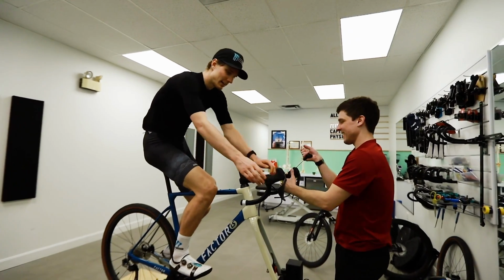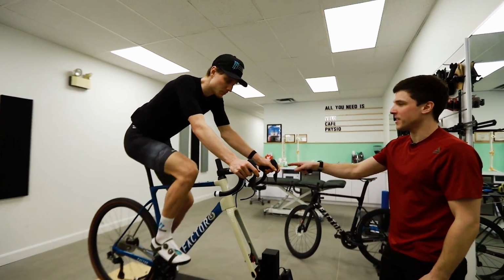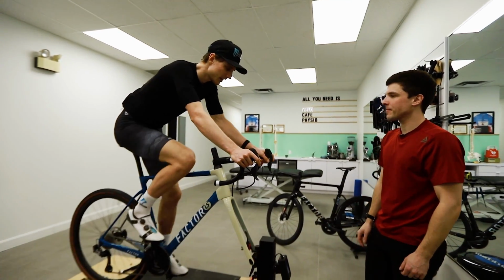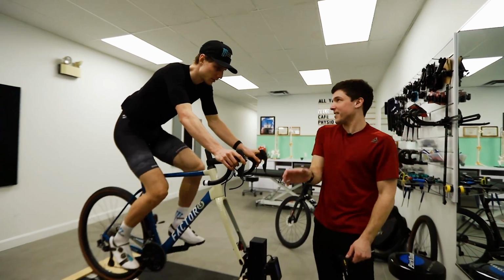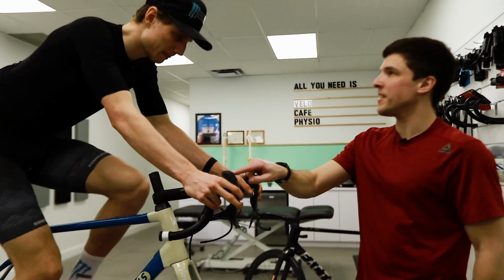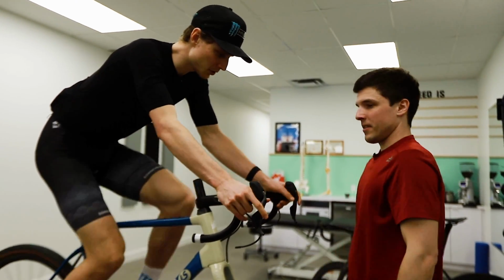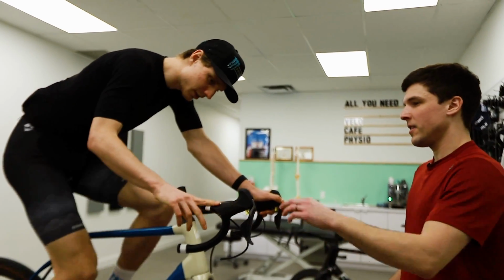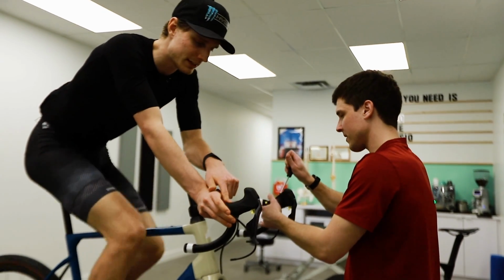But yeah, it feels very... Do you prefer this? It's also a bit lower. Is it too low? I would put it a little bit higher. You prefer to have your brake lever like this one? Yeah, more inside this one, but the height is good on this one. Oh yeah, perfect. And honestly, maybe it could be even a little higher than this one. Maybe put this one like this one.